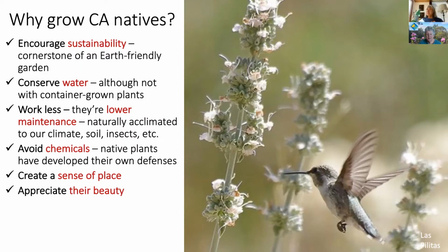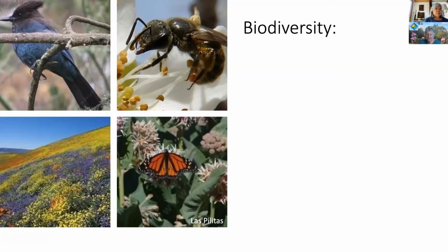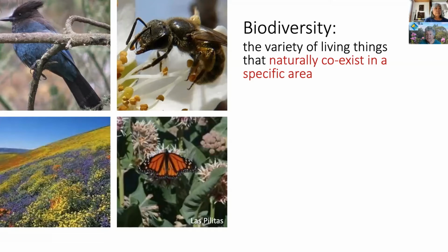And they're beautiful, so you can appreciate their beauty. And the last piece that we emphasize comes back to earth-friendly gardening, and that's to protect really the precious biodiversity that is ours. And biodiversity is a term that's been out there for, I think, about 50 years now, but becoming much more common. And it really focuses on things that coexist with one another in a specific area.